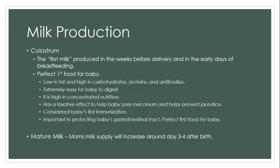And then the mature milk arrives somewhere between day 3 and 4 after birth. So you're really going to notice a big milk supply increase around day 3. Now that colostrum is really increasing from that very first feed. From the first time baby nurses, the amount of that colostrum is going to be increasing slowly. But about day 3, moms usually notice a much larger increase in that milk supply. So around that time you may notice that you may be a little bit engorged, or you may notice more leaking, that baby is getting a larger amount of milk around that time.